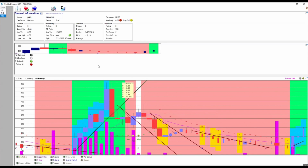Don't let one kind of pull of the timescales throw you off and get you off of your system. Define what time frame is best for you, and like you said, that's the one that you're going to prioritize over the rest. And our rating system really helps establish that. So right now it's sitting at a growth rating of 6, and that's really pulling you towards a shorter time frame, and that's reflected directly in these charts that we're looking at for DRD.